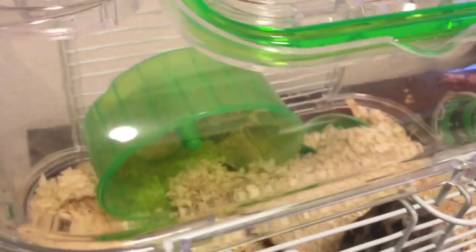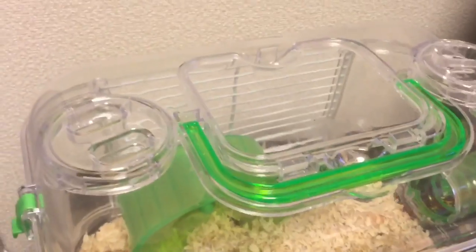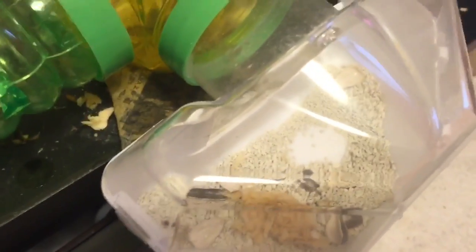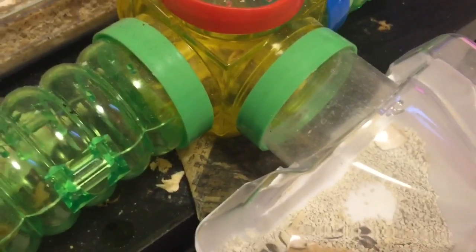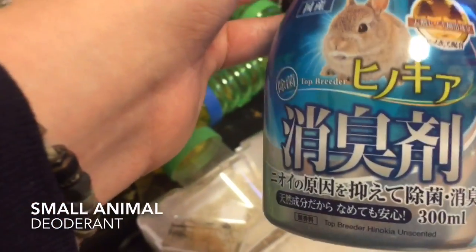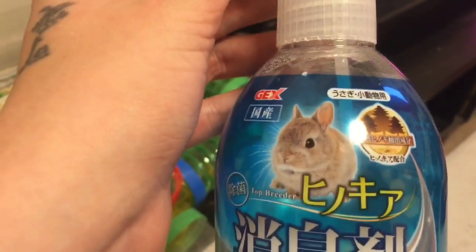I'm going to clean him out today. But basically, you get the wheel, you get the cage, but I need to buy a new cage for him. I bought the small tunnel system, and I also bought an area for him to do his business, which is this one here. To buy everything else, it's quite cheap, not too expensive. I bought this stuff here. It's quite hard to read, but it's like a deodorant for small pets.